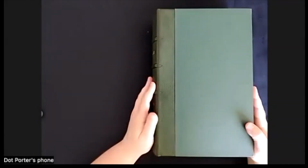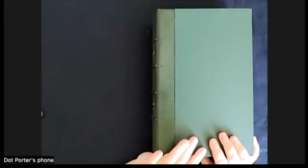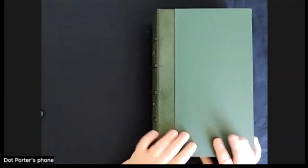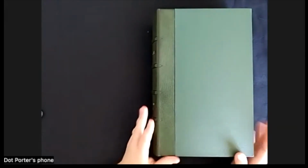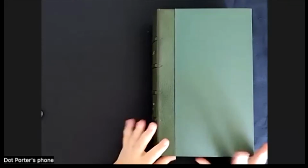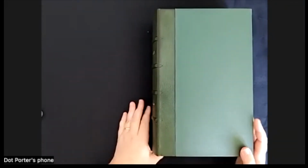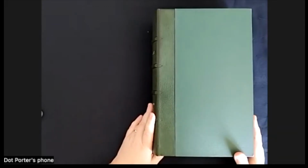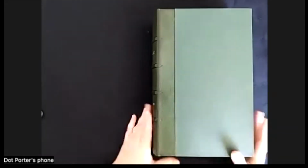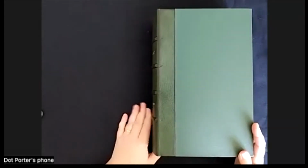So the manuscript we're going to be looking at today is shelf mark LJS 280. This means that it's in the Schoenberg collection. All of our LJS manuscripts are from the Schoenberg collection. This was collected by Lawrence Schoenberg, and he donated the collection to our library over a period of several years. So this is one of them.